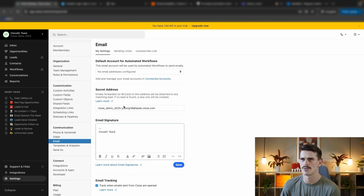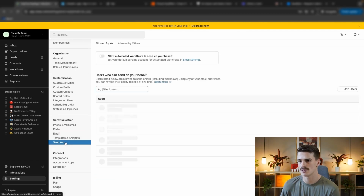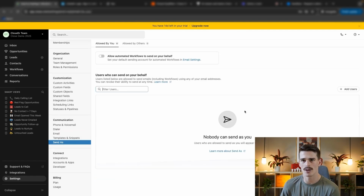Secret address. If you want to CC something from somewhere else and have it come into a Close profile, you can do that. Template snippets. We talked about send as. If you want to add other accounts in here to be able to email as other people, or email on behalf of someone else, you can do that.